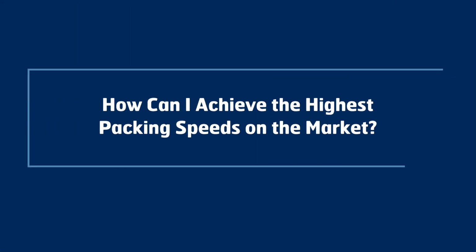How can I achieve the highest packing speed on the market? Considering the folder gluer can keep up the speed, the only way to become the top speed producer with your packer is by influencing the parameters that affect your packing speed. Those are the carton lengths and the number of rows and layers per case.